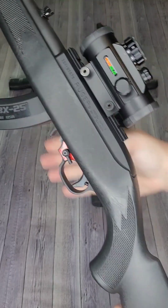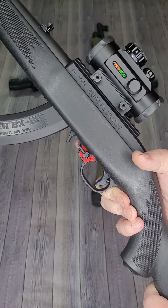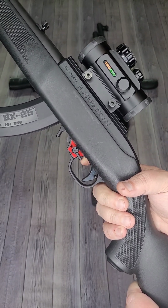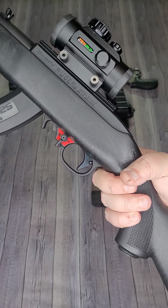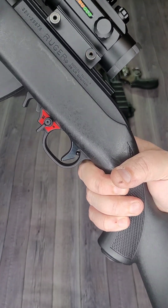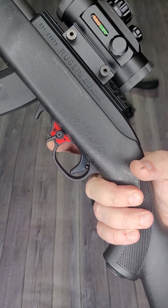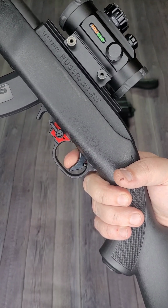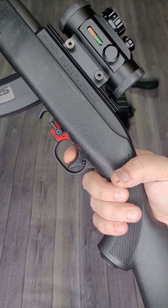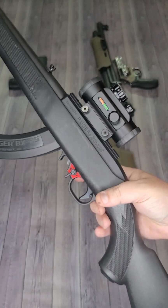And the best part, in my opinion, binary trigger, meaning that if you go from position 1 here on safe to position 2, you now have a semi-auto pull. Again, I'm not gonna pull it because I don't have any snap caps in here, but if you got to get to work, then go to position 2, and then every time you squeeze, you get a shot, and every time you let off, you get a shot. So as quickly as you can squeeze and let off, you can burn through that 25 round magazine.